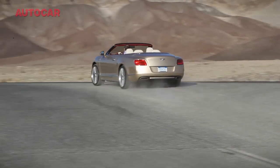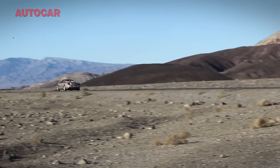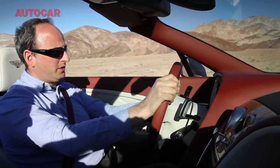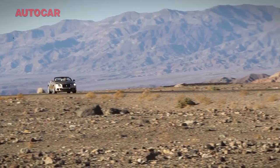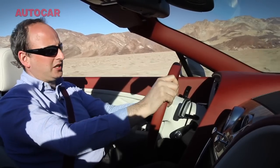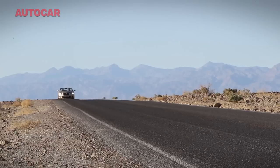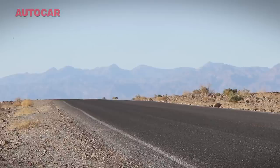So now we've come down out of the mountains, back down to sea level, below sea level in fact, to here, Death Valley, which is both the hottest and the lowest place in the entire United States. And we're here really because it's one of the few places where the roads are sufficiently straight and sufficiently quiet to be able to exercise a car like this properly without too much undue interference from the forces of the law.